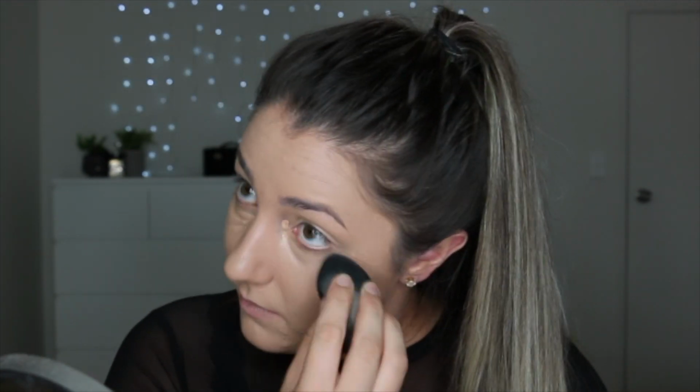So it's a bit annoying that this concealer isn't the right shade. But that's okay, we'll work with it. So again, just patting under your eyes. Yeah, that did nothing. Oh god. It's alright, it's fine.